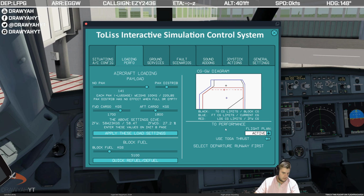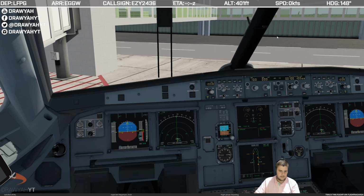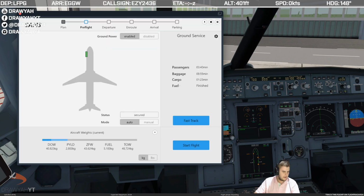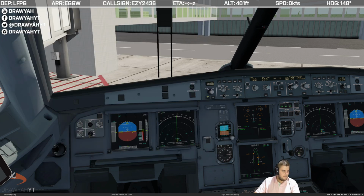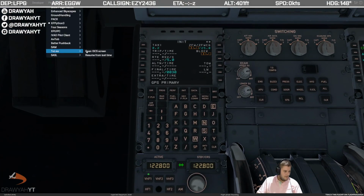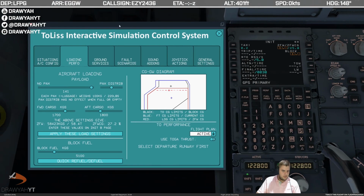Cool. Fueling. That's all been set, and then hopefully Sam should basically just now ignore all of the aircraft weights. You'd hope that's the case. Yeah, still touching the fuel, takeoff weights, zero fuel weight. What I'll probably do is just set the aircraft up. As soon as the sound's finished, I'll just get ToLiss to overwrite everything anyway of what it needs. So, let's have a look at what the aircraft should have on board today.